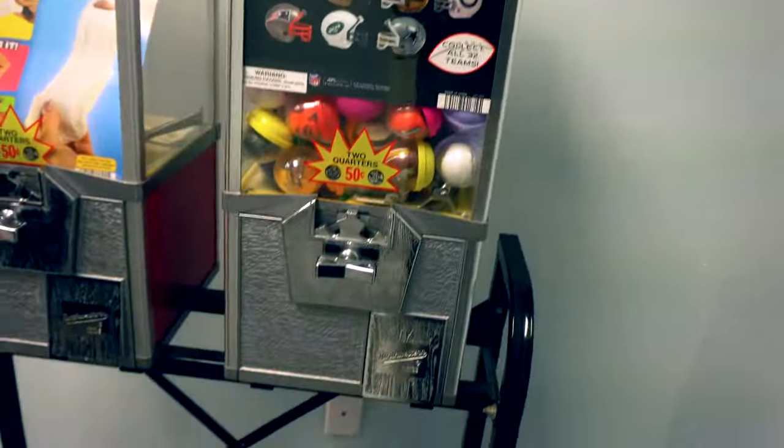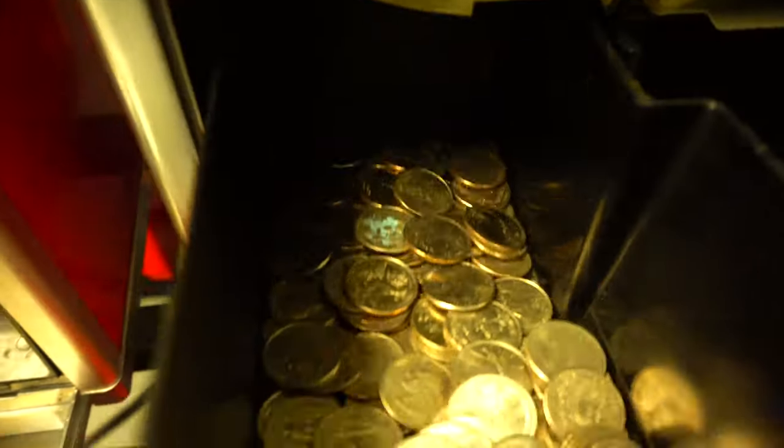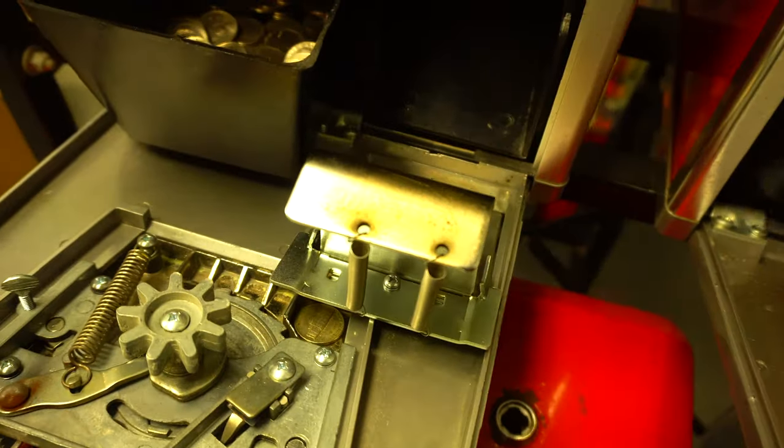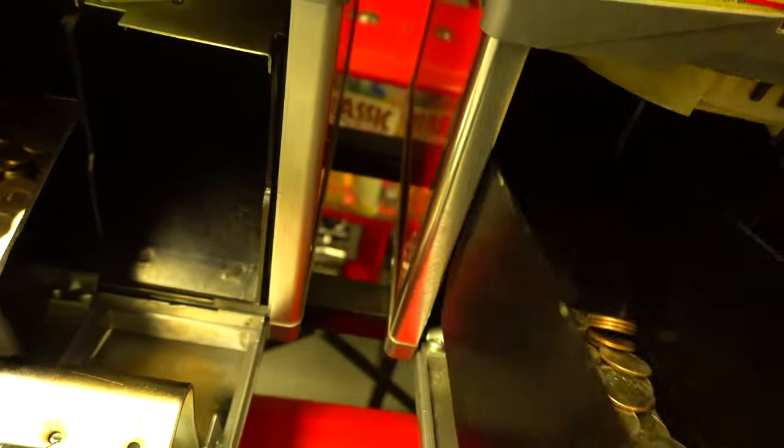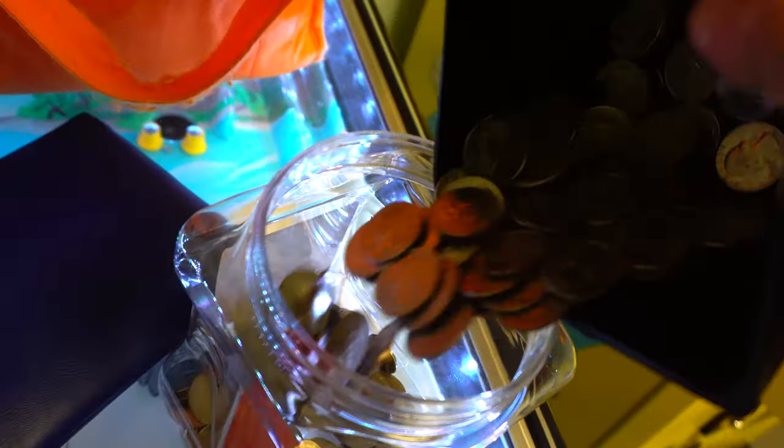Load this up, fill these up, collect a little bit of money here. Take it out. Second money bin.